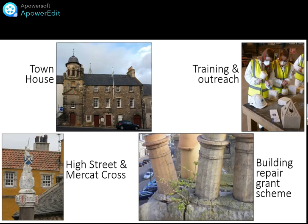The second one then is for the High Street team. The design team there have been able to use this report to identify the correct sort of good quality traditional sandstone, not necessarily sandstone, but different stones for use in paving works within the High Street area.